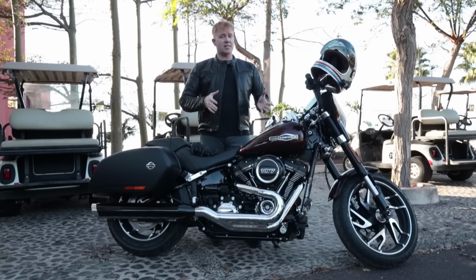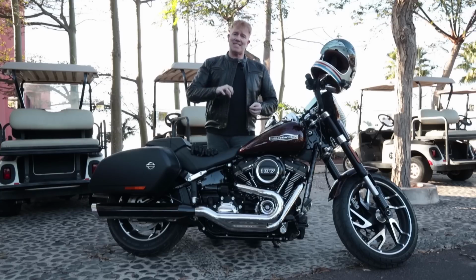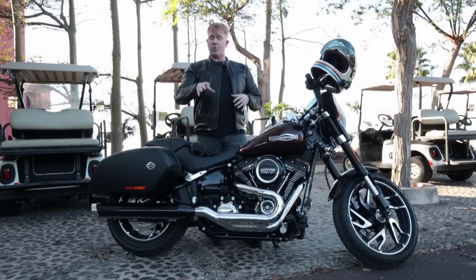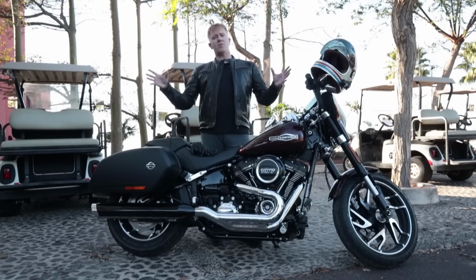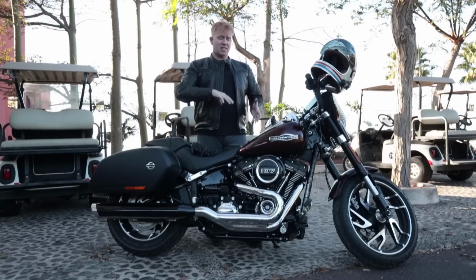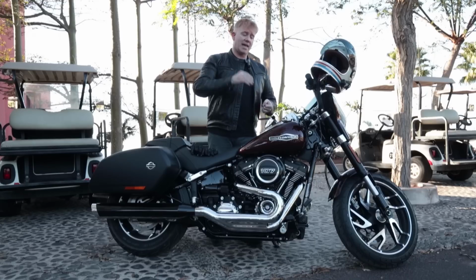But if you haven't ridden a Harley-Davidson before, I urge you to go and have a test ride on the 2018 Sport Glide. If you have ridden Harley-Davidsons before, I urge you to go and have a test ride on the 2018 Sport Glide, because this motorcycle, the whole of that new era of Harley-Davidsons, the whole of the new Softail range, it's a paradigm shift, it's a sea change. This is Harley-Davidson 2.0, and you would do yourself well to get out and have a ride on it.